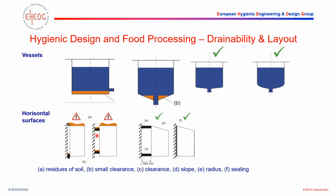When we look at horizontal surfaces, there are residues of soiling there because it's a horizontal surface and there's a very small clearance. So the recommendation would be to have a clearance from a fixed structure of greater than 300 millimeters, and that will allow accessibility to actually clean these areas. And then obviously the sloping also assists. From a ceiling perspective, and this is a wall area, should it have to be against the wall, one can seal that to prevent soiling from penetrating those spaces.